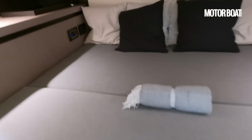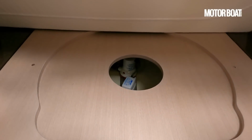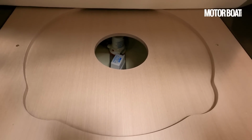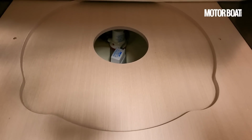And beneath the bed itself here, we lift up this cushion, you'll see a peculiarly shaped spot, but this is exactly the recess where the cockpit table goes, the circular cockpit table, when you choose to get the rectangular one out instead. So as I say, everything here has its space, nothing is left to rattle around, so that's nice.